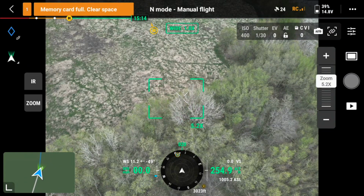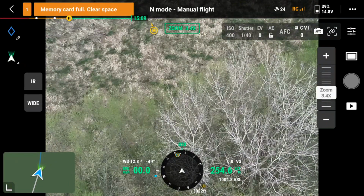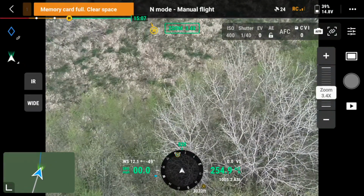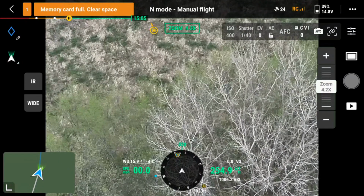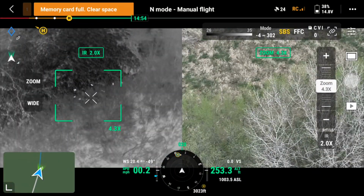But Mavic 3T did a very good job. Here I am setting up for a zoom, going in, looking for these animals, and checking them out. Did not see any fawn on this mission.